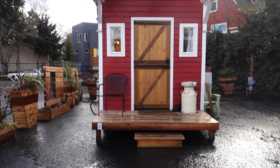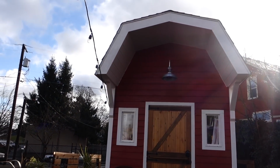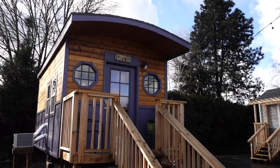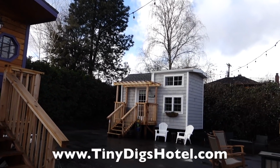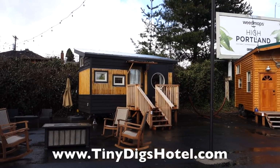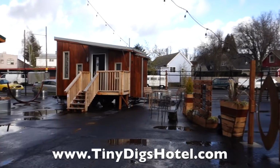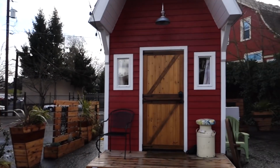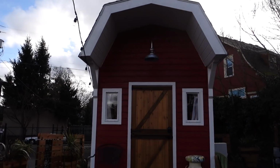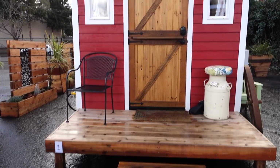So this is one of the 6 tiny houses located at the Tiny Digs Hotel. All of them are 16 feet long and they all have different roof shapes. They're available for nightly rentals. The starting price is $145 a night and it goes up on weekends and peak season. I've been staying in the barn-style tiny house for the last 2 nights. It's one of the only 2 tiny houses here that's dog-friendly.